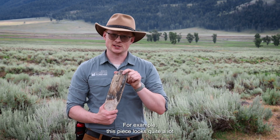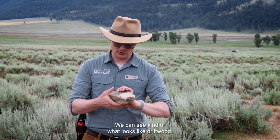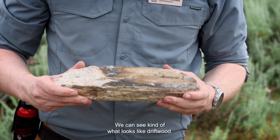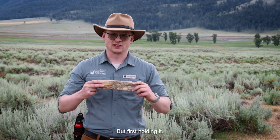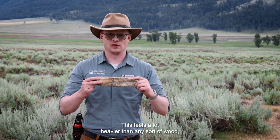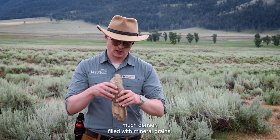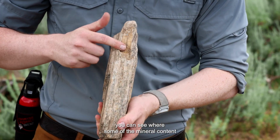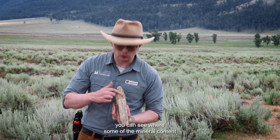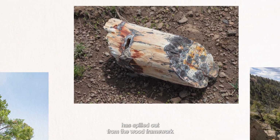For example, this piece looks quite a lot like wood from the surface. We can see grains, we can see kind of what looks like driftwood that's been slowly worn away. But holding it, this feels a lot heavier than any sort of wood, much denser, filled with mineral grains. And we can even see some of that. If we look here, you can see where some of the mineral content has spilled out from the wood framework.